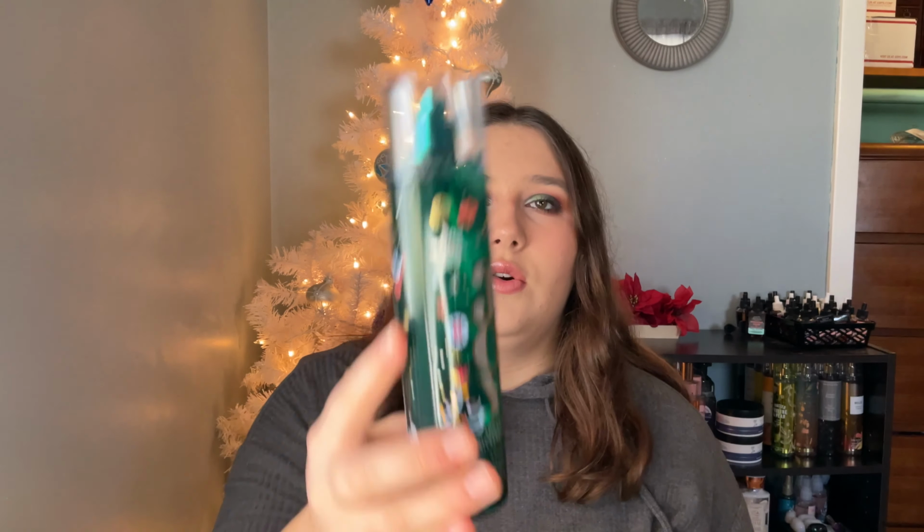And a few more. I have Joy Sugared Snickerdoodle. The notes are snickerdoodle spice, creamy vanilla, and sugared musk. It smells like Christmas cookies or Mary cookie with spice, in my opinion. Let's put that around. And the last body mist I have is Twisted Peppermint.